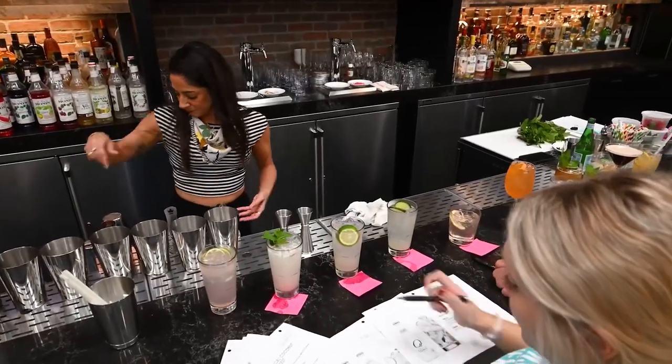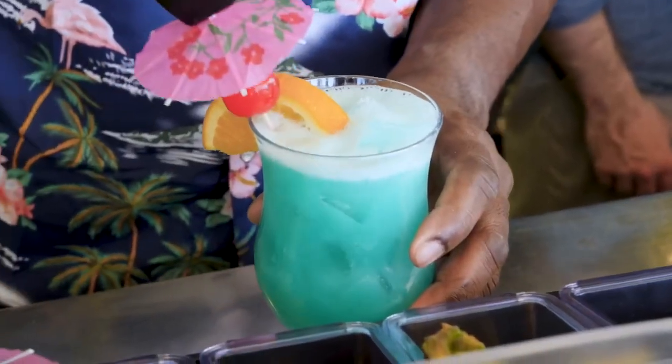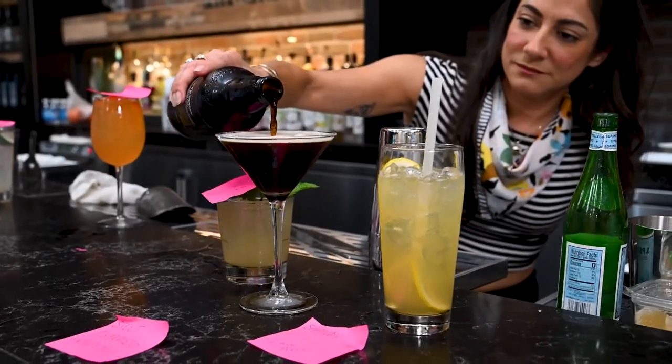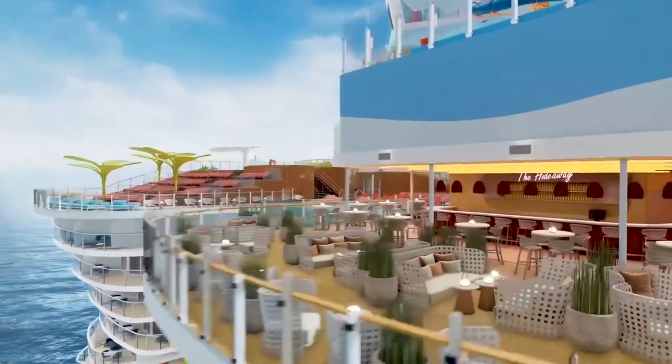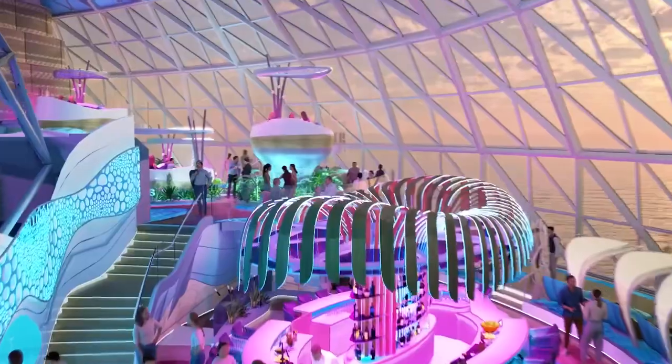Research and testing were done across the board, including the favorites people have come to know and love. Between new iconic cocktails to new takes on glassware and the design of the spaces, every part of the experience was considered.